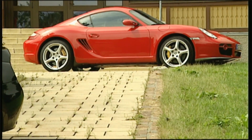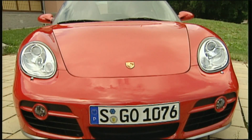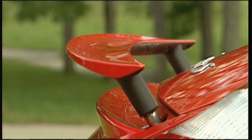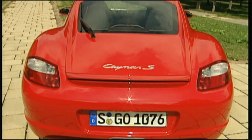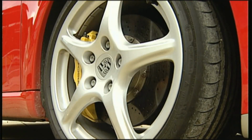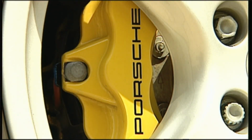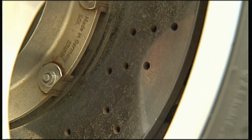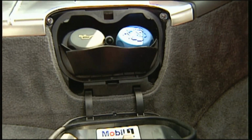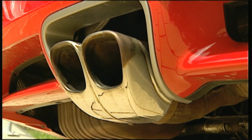The Cayman's skin is hardly distinguishable from other members of the Porsche family. The nose is Porsche Pure, a Boxster, a 911. It's the rear view which identifies the Cayman properly. The 18-inch rims are standard here, but ceramic brakes cost an extra 10,000 euros more. The most important thing is under the service hatch.